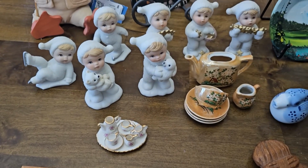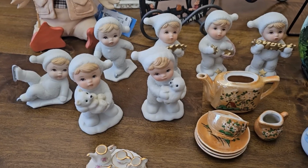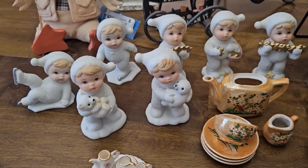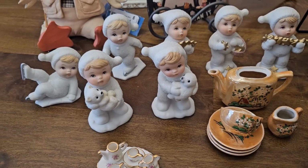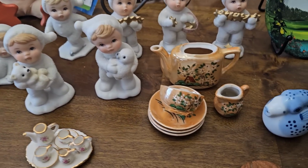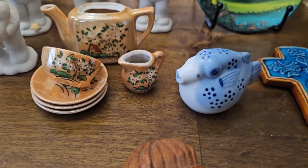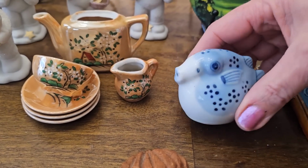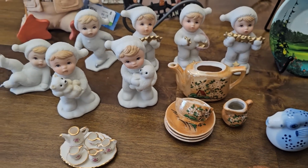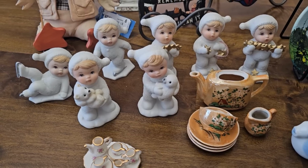One of our first finds was a baggie full of these lovely little snow baby style ornaments by Homeco. There were 6 of them in the baggie, and then right at the end I found another bag with this fellow inside on the baggie wall. I couldn't resist. Also in there were a couple of little tea sets and this gorgeous pufferfish salt shaker here. I paid $5 and $4 on the 2 baggies.